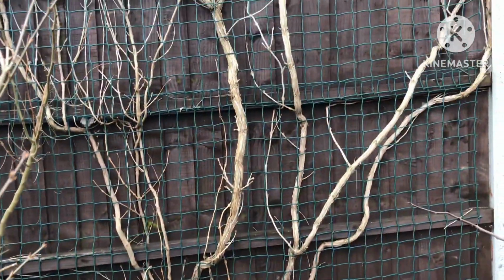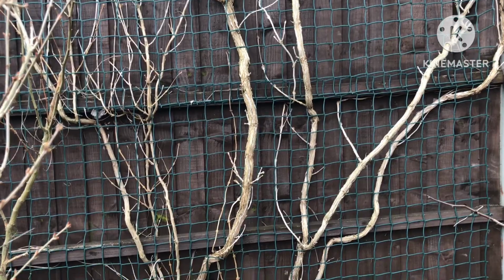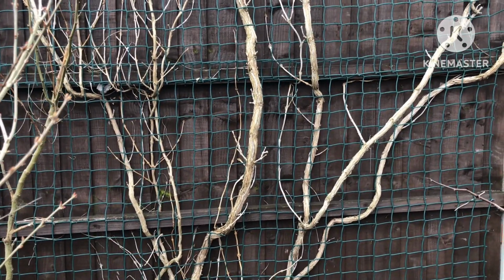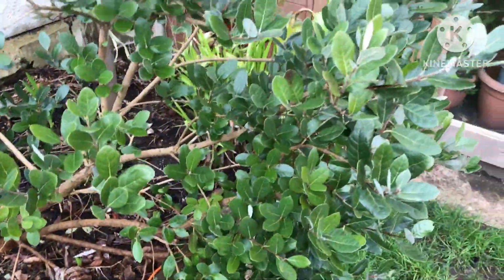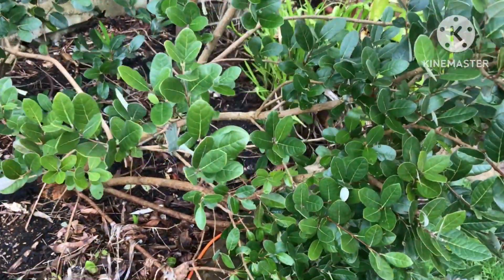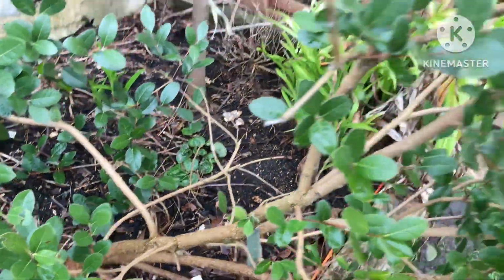nothing much happening to the climbers. That's just an ornamental one at the back, that's fine. That's a Campsis. My Triumph pineapple guava that I cut back last year has bushed out again nicely this year. Got a bit of an annoying empty patch in the middle, but you can't do an awful lot about that.